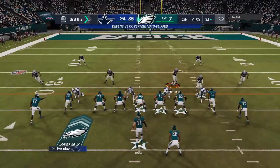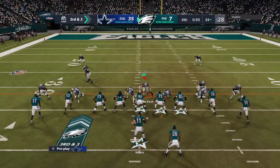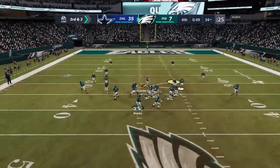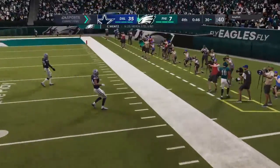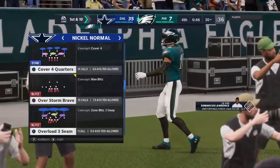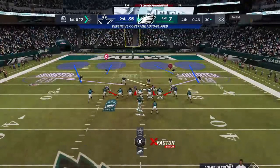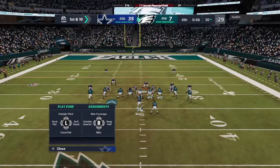In need of a conversion on 3rd down. They had the big play to start the drive, not much since. Again, they'll throw with Wentz. This is caught by Jackson. And he'll be out of bounds as he gets it down to the 30 there. It'll be a pickup of 4, good enough to earn him yet another first down. So 1st and 10 now from the 30.